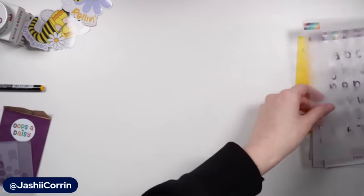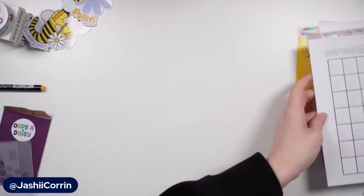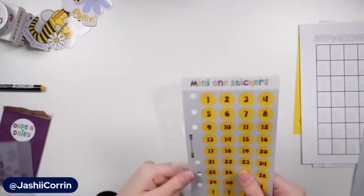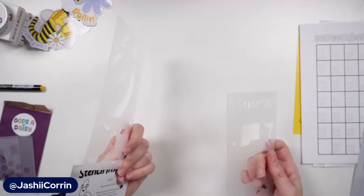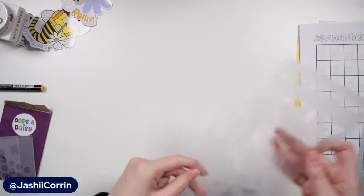So, other stuff that we got, because I have done this in the most unorganized method possible. Oh, lots more stencils. Wow! She sent me heaps of stuff. I didn't even realize all of this was in here because I opened it up and was like, oh, that's really cool. I should do this for an unboxing. And then didn't actually go through it properly.